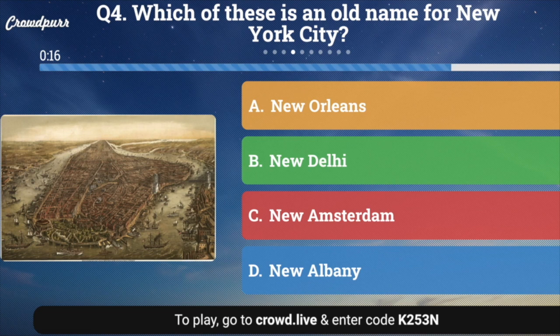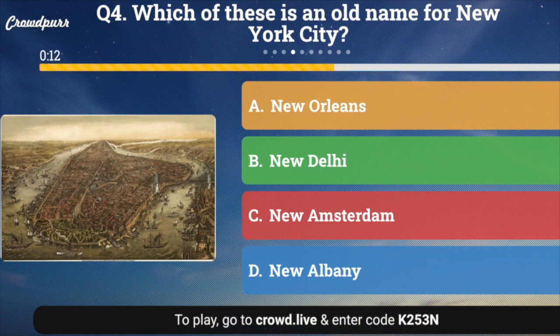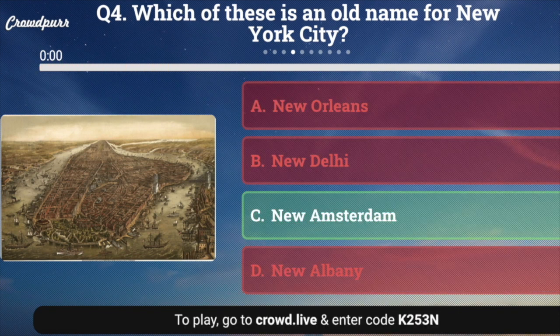Question number 4. Which of these is an old name for New York City? A, New Orleans, B, New Delhi, C, New Amsterdam, or D, New Albany? Which one would be the name for New York City? And the answer is New Amsterdam.